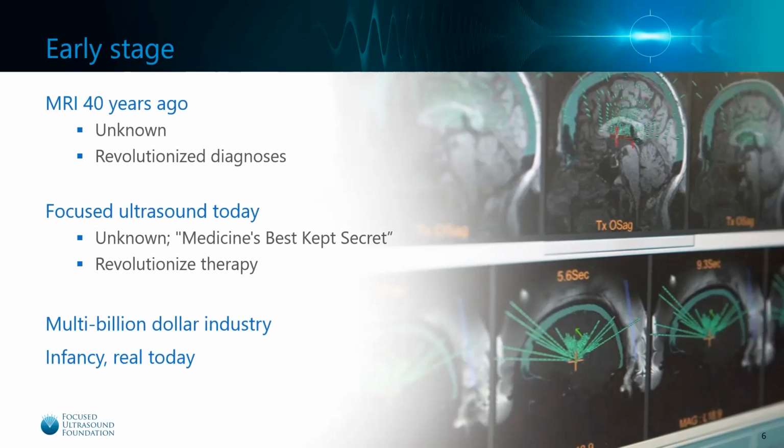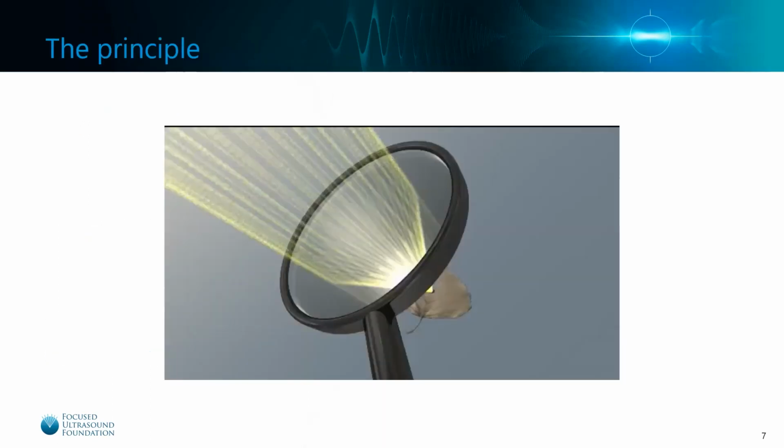We discussed this kind of like it's been with MRI 40 years ago. It was really unknown, and now everybody knows of someone who has had, or maybe you've had yourself, an MRI scan. Focused ultrasound today is really in the same situation. It's still unknown, referred to as medicine's best kept secret, but has the potential to revolutionize therapy.